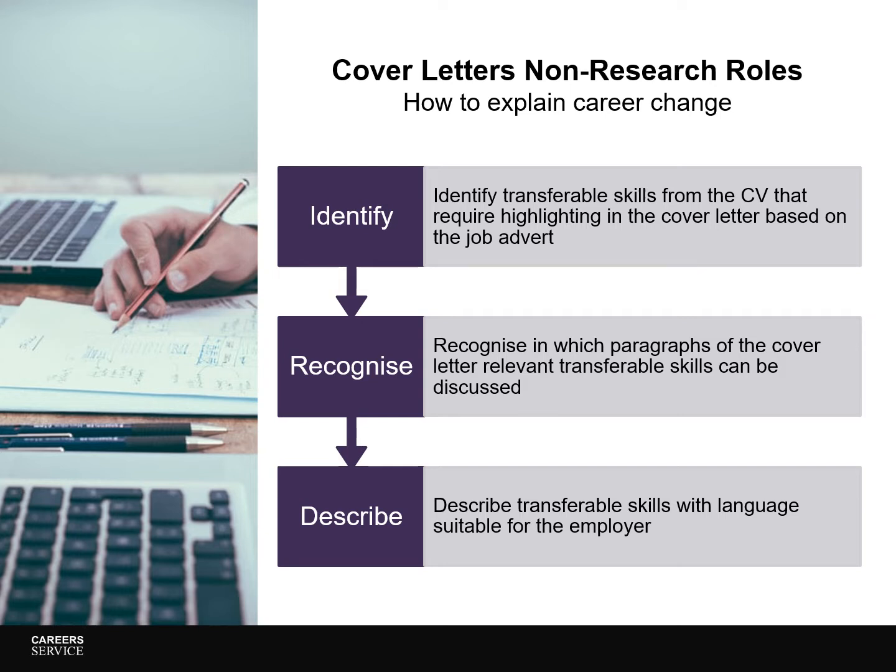Here, we will look at how to identify which skills you can give examples of in your cover letter to demonstrate that you are a good fit for the job. This video will then give you a suggested framework for a cover letter so that you can recognize in which paragraph the relevant transferable skills can be discussed. Finally, there are tips on how to find language suitable for the employer to describe the transferable skills with.